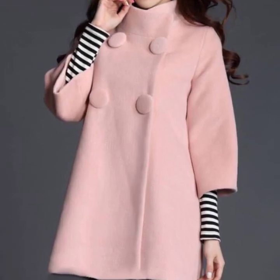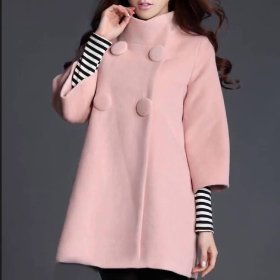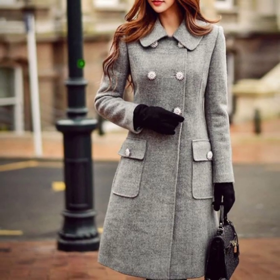Get amazing ideas of modern girls' winter season coat designs, solid colors and stylish coat ideas, with front, back and side views of different coat designs.